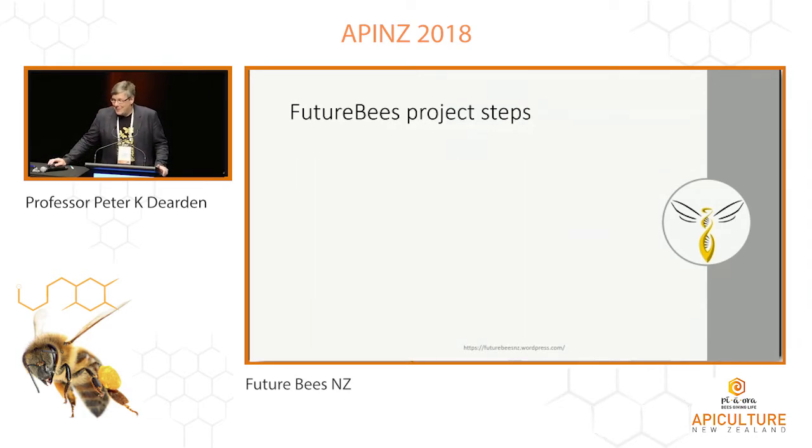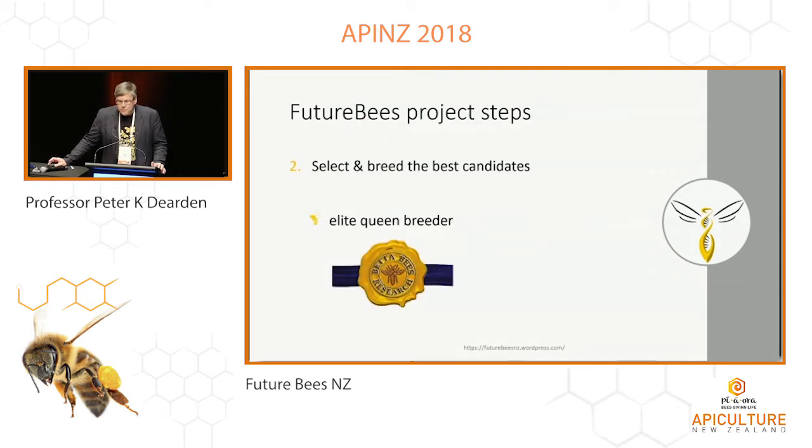Excellent. So once we've identified what traits we're interested in and found ways to measure those traits effectively, we then select and breed the best candidates for those traits. We will be working with a current elite queen breeder, Better Bees Research Limited. But the idea with working with Better Bees is not that they are going to gain all the benefits of this program, but that they are already running a bee breeding program we can work with, and we'll be using them as an exemplar. So working with them to improve their stocks, and then testing their stocks to see how much our input has improved their bees. Then the technology goes out to everyone.